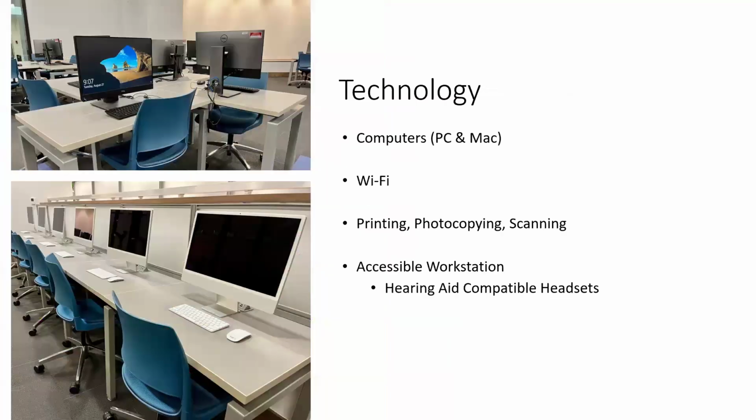Both locations of the UDC library have computers, both PCs and Mac. They are also set up on the UDC Wi-Fi, so you can log in with your personal laptop or your phones. Both locations of the UDC library, both at Van Ness and Lamont Riggs, offer printing, photocopying, and scanning. And as of right now, those services are free, and we hope that they remain free. Although we do ask that you limit your printing to 50 pages a day, simply to make sure that the machines are available for everyone.